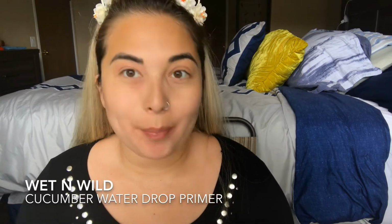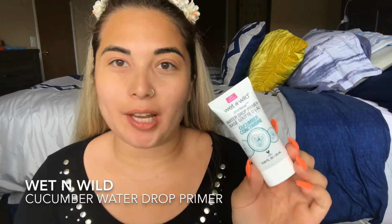After I let that serum sit for a few minutes, I'm going to go in with my primer, and now this is a newbie. I found this at CVS as well. This is the new Wet n Wild Water Drop Primer in the Cucumber scent. So if you guys are familiar with their Photo Focus primers, which I absolutely love, I have the Cucumber one right here. They finally came out with a primer. So excited to try this. I'm really curious to see if it smells like cucumber too.